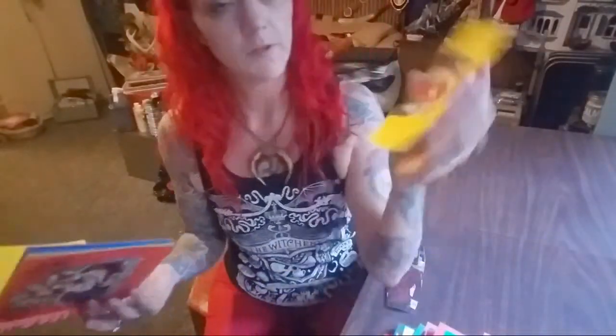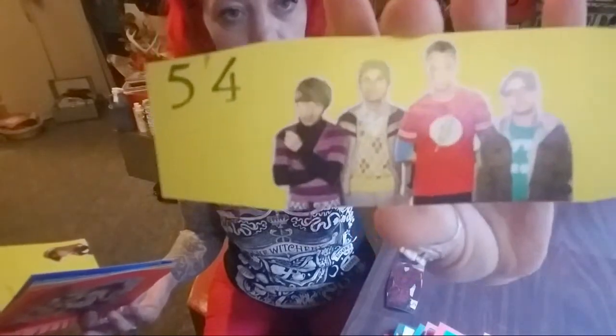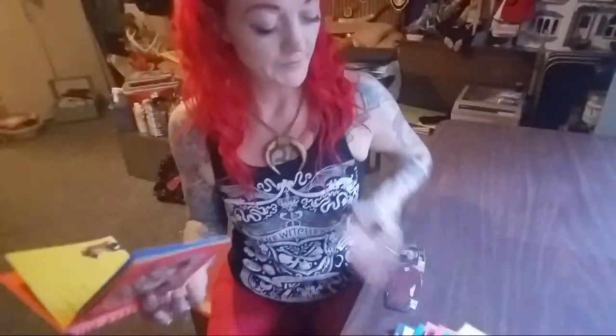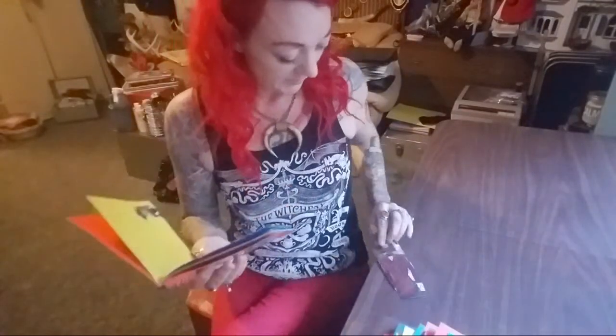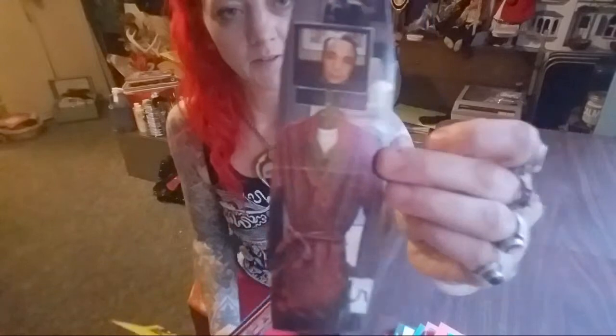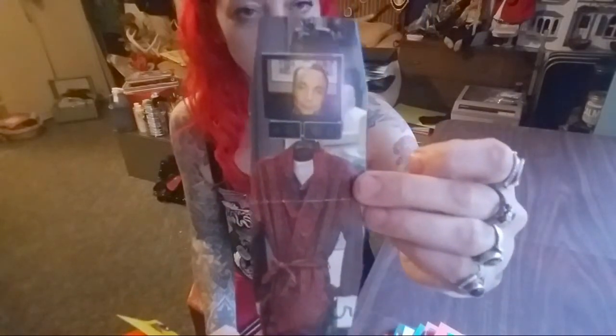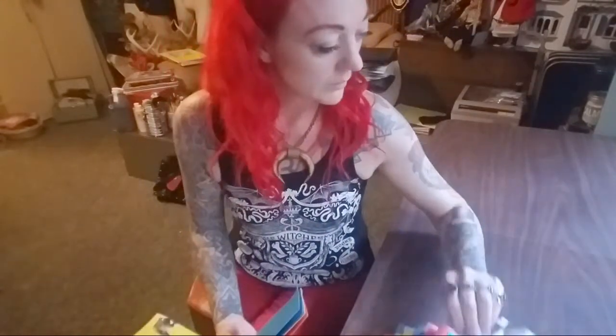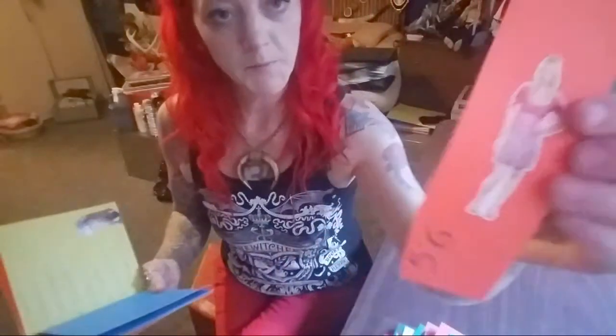Alright, card 54 is Secrets. None of them look too happy, so I was thinking they might have a secret. Alright, card 55 is hilarious. It is when Sheldon put himself into the computer and went to work like this. And this is the technology card. Okay, card 56 is Kindness, because I couldn't think of anything nicer to say about Penny than kindness. Everything I thought to say was not so kind, so I just thought maybe I should be kind.